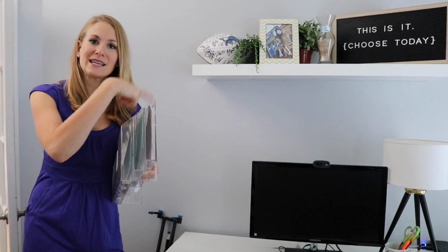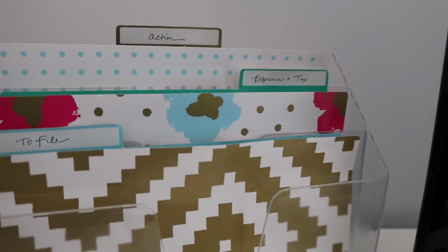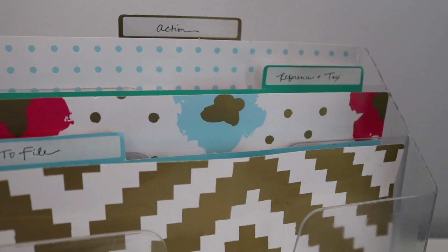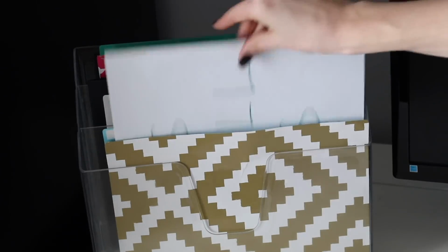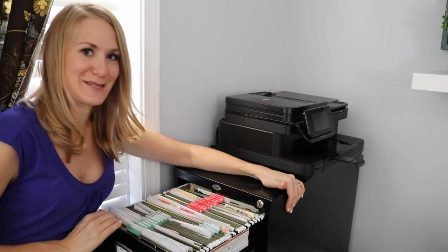This is a tiered organizer for your paperwork. We have file, reference and tax, and action folders. So this is the stuff that needs to be taken care of. The key is having a really good filing system. I have talked about this in so many videos.